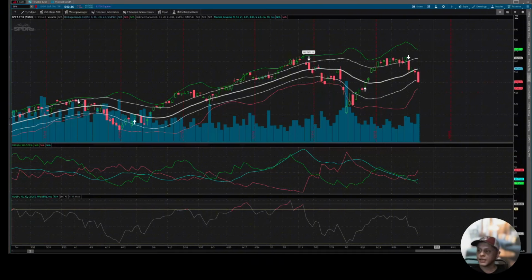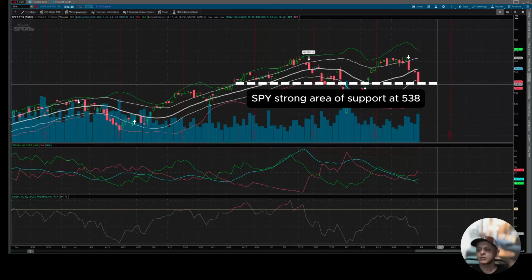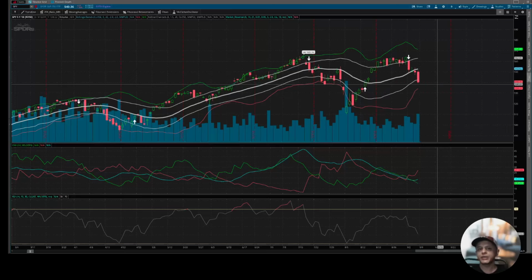So I do want to point out that if you look at SPY, it's at an area of support right here. I would say 538. It's almost at that point. So if CPI comes out good and it shows slowing inflation, this is that point where we can get a reversal instantly. So just be prepared to get a bullish reversal if CPI is good.